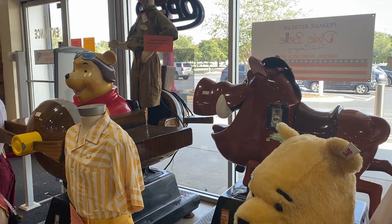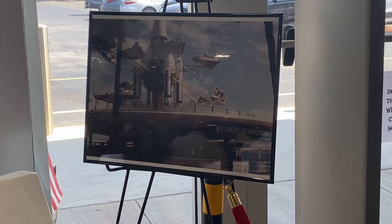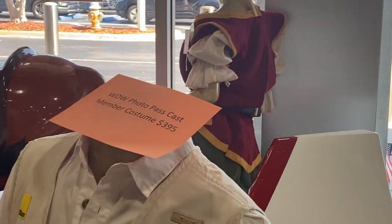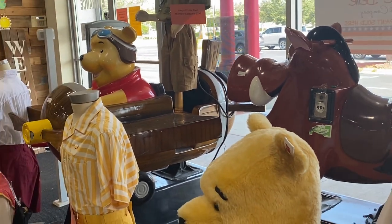They also have this riding Pumbaa. I know that's what the rockets looked like. They also have this riding Pumbaa here. It's like one of those coin-operated vehicles from supermarkets.